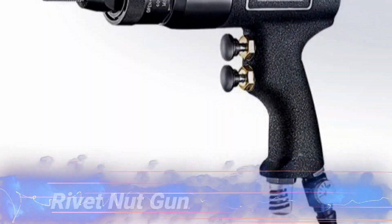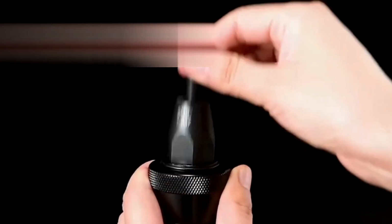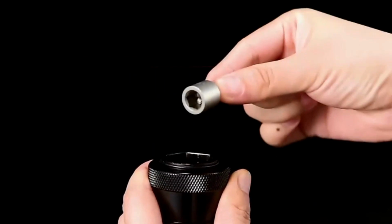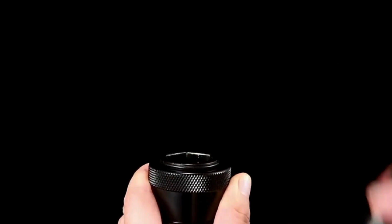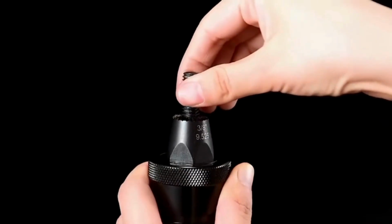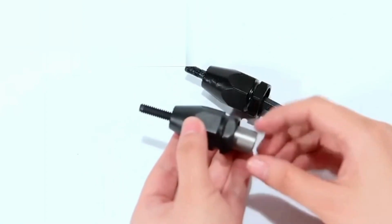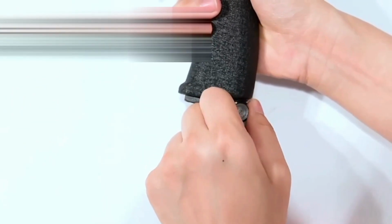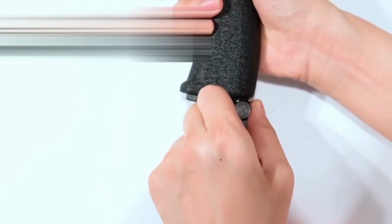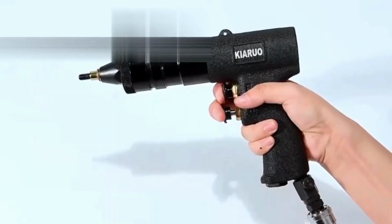Number 3. Rivet Nut Gun. This handheld tool makes installing threaded inserts super easy and fast. You just squeeze the handles and it pulls the nut tight onto your material, if it's metal, plastic, or thin sheet goods. There's no need for welding or tapping. It works on both sides of the panel, leaving a clean, secure threaded hole. It's lightweight and feels comfortable in the hand, with adjustable settings to fit different nut sizes. Perfect for car work, fixing metal covers, or adding sturdy mounting points anywhere you need a reliable thread without fuss. Reliable, handy, and saves a ton of setup time.